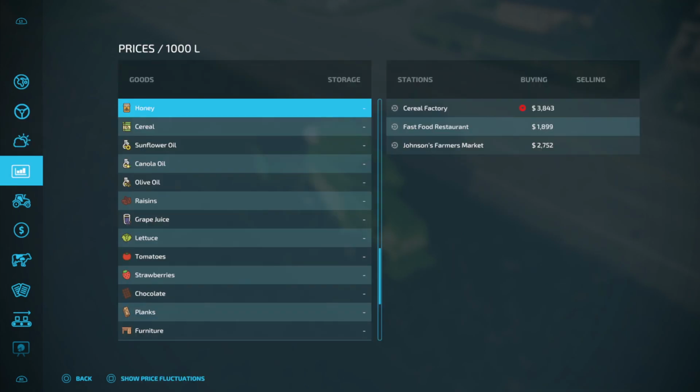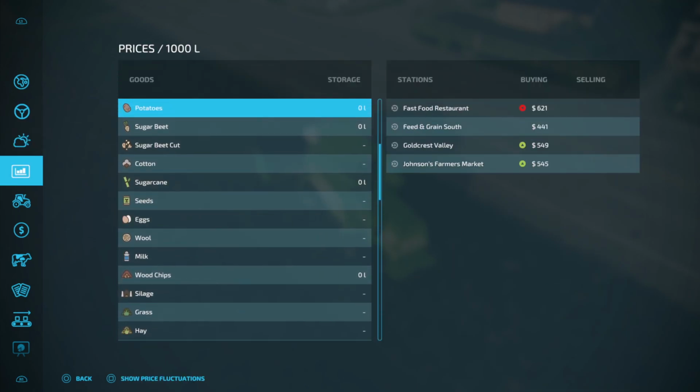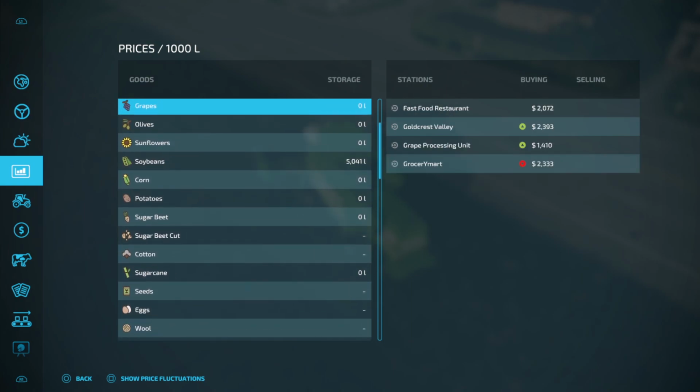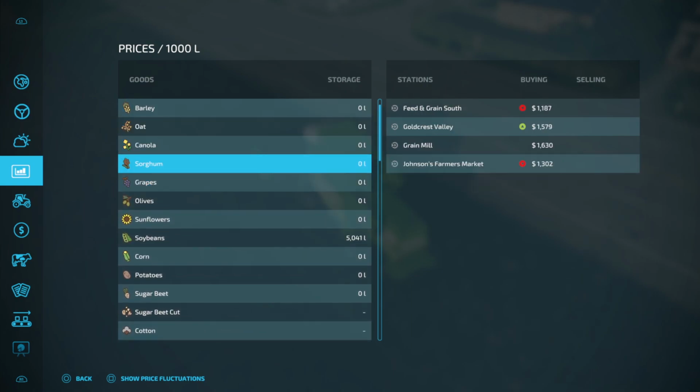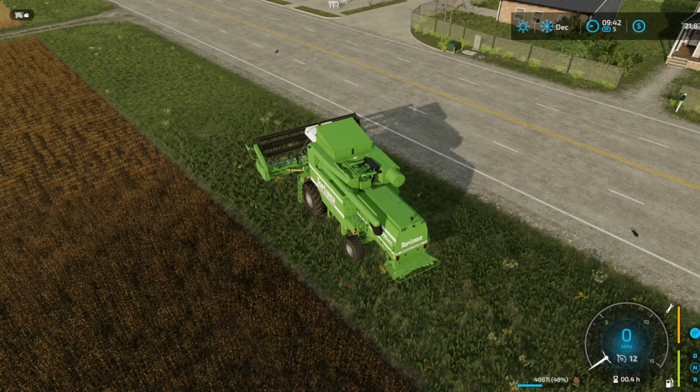And where are we at? So we want right here. And sorghum. Way up here. Sorghum. There it is. So, all right, we're getting $1,600 per 1,000 liters. We are in December, aren't we? Wow, we are in December already. Whoa, okay.